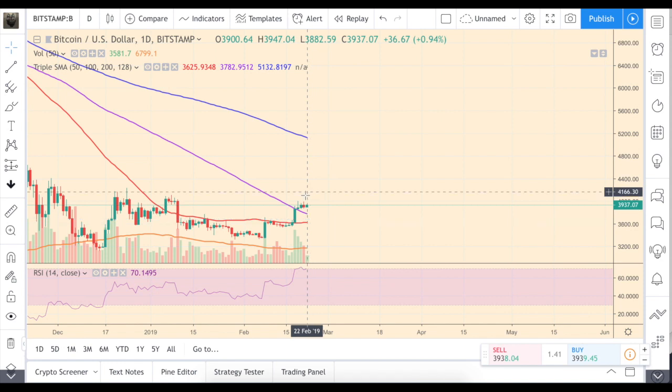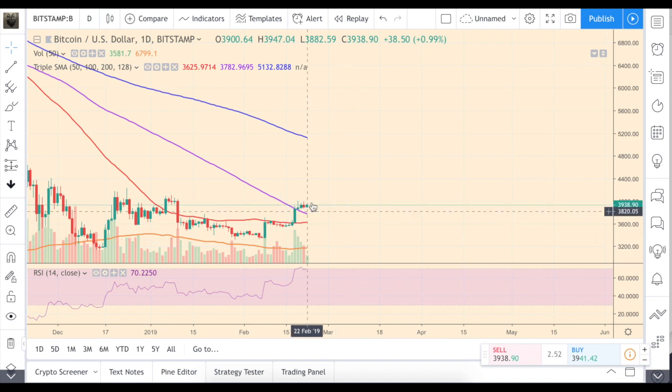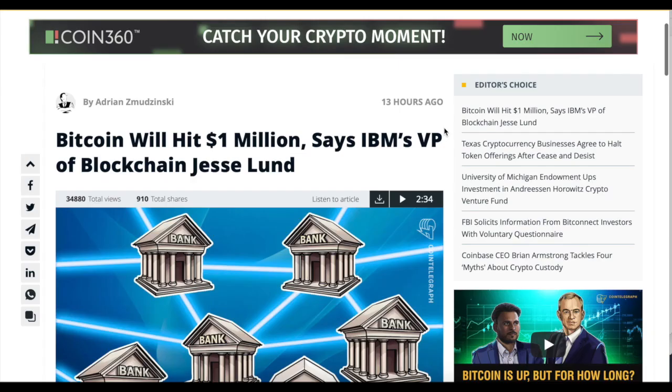So let's see what will happen tomorrow, but the longer we stay here, the more likely we will not make this final rise, and it becomes more likely to drop even from those levels, because a lot of investors and traders will have enough time to sell at these levels.